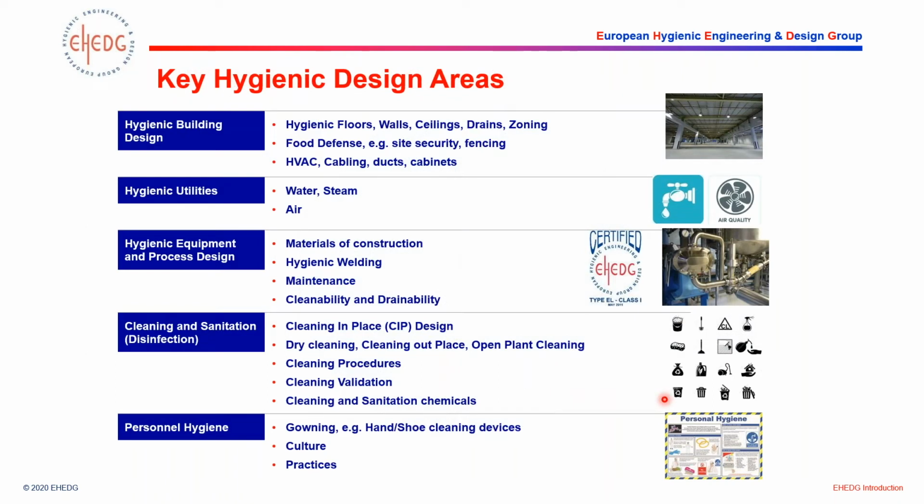So just to add to what Peter has spoken about, the key hygienic design areas: hygienic building design, which relates to everything from the floors right through to cabling. I don't want to go into too much detail, because there's a lot of information related to this. Then hygienic utilities, hygienic equipment, and process design, which is where we'll spend a bit of time today, highlighting some key issues. Cleaning and sanitation is always critical. CIP design, EHEDG has a guideline written specifically for CIP design, for example, and then personal hygiene.